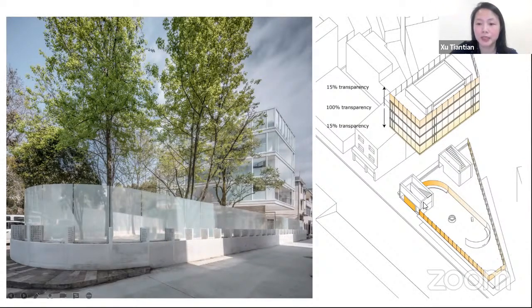And on this diagram, by preserving all the trees on the site, we create a loop to enter the whole garden, and then you take this route, and the garden winds into a double layer of courtyards. So you enter the space, following the traces of the trees, to the final destination, the tomb memorial space.